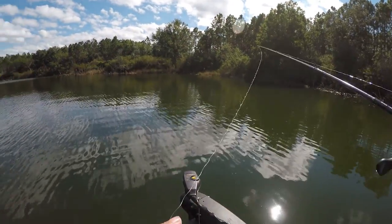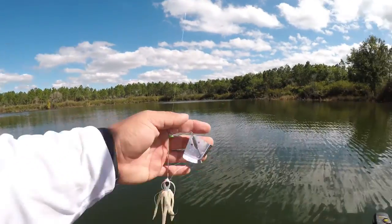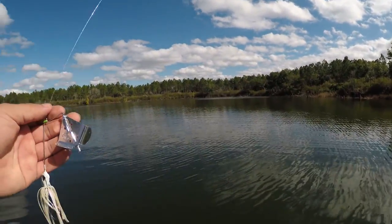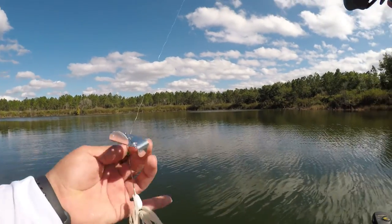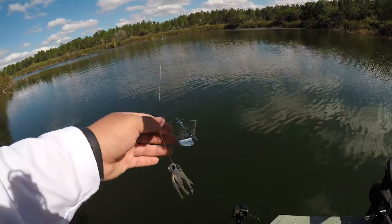I'm in the same spot. I'm going to continue fishing the same spot. It looks like they're chasing bait with this, and hopefully we're able to catch more. This is like the third bite with this. Caught two, missed the second one. But got a nice chunker, almost three pounders. Nice fish.